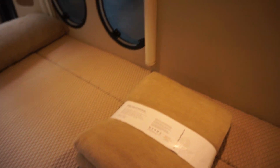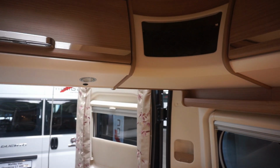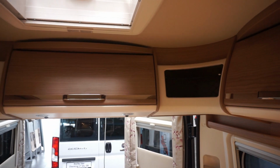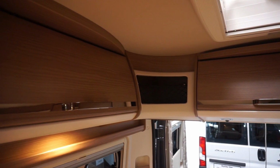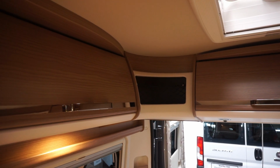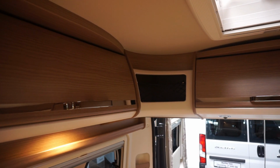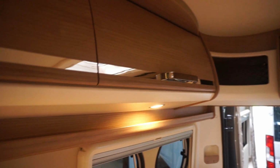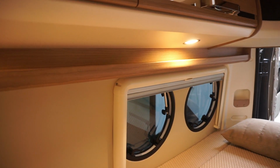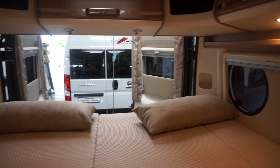Alright, so we'll have a look at the bed here. Lockers all the way around, but the corner lockers, which I think Malibu seems to be struggling with in some vans in a way, but in this case they've got that net over it to stop things falling out. I think that's a great way of keeping jumpers and things like that, because you can actually see what's in there. Portholes. We've been doing that for some time.